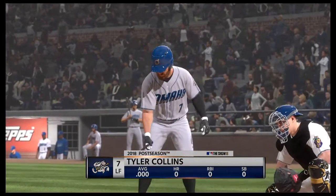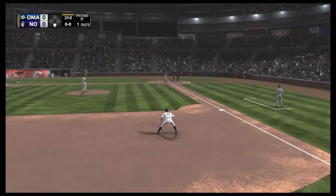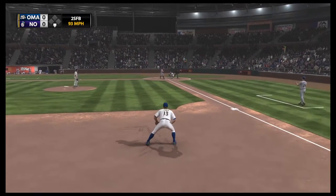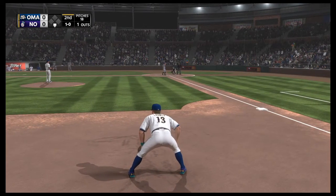Now at the plate, Tyler Collins. He'll get to take his first cuts here. The left fielder, number 7, Tyler Collins. First pitch coming. Here it is. And a fastball just a bit high. No score here as we play inning number 2.